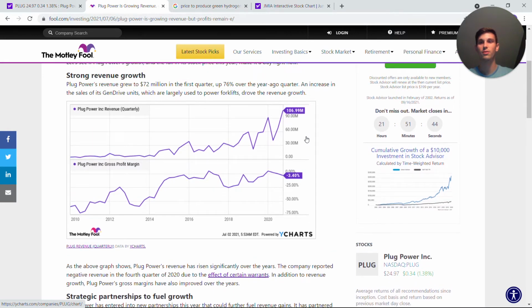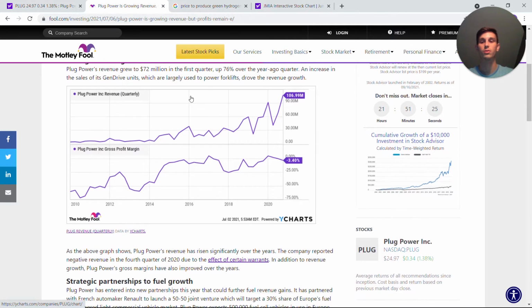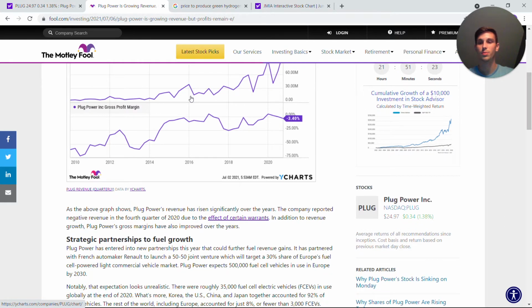She goes, stock revenue growth. Plug Power's revenue grew to $72 million in the first quarter, up 76% over a year ago, and an increase of sales to GenDrive units, which are largely used to power forklifts, which is a lot of their profitability currently, drove revenue growth. As the graph shown above, Plug Power's revenue has significantly risen over the years, and the company reported negative revenue in the fourth quarter of 2020 due to the effect of certain warrants.